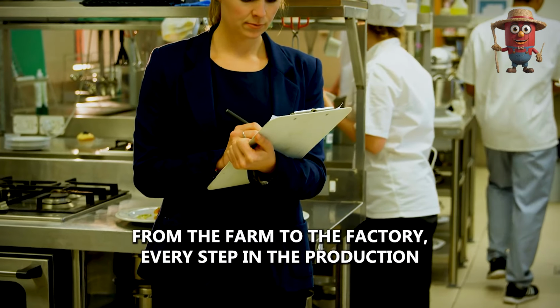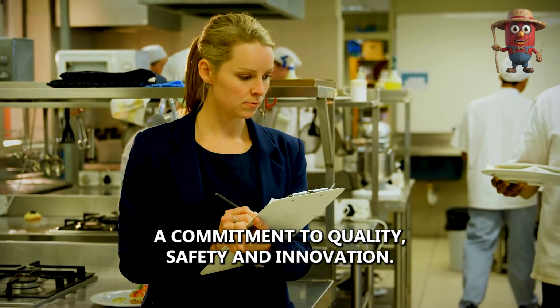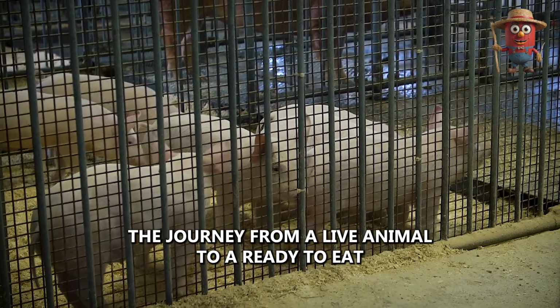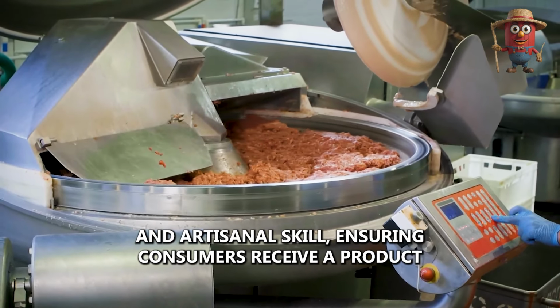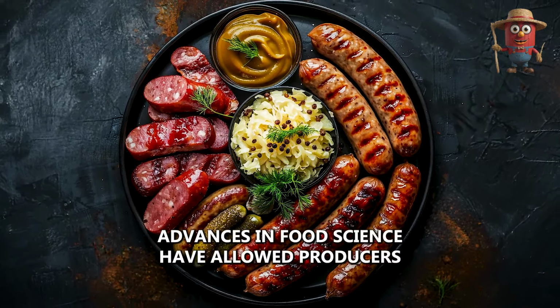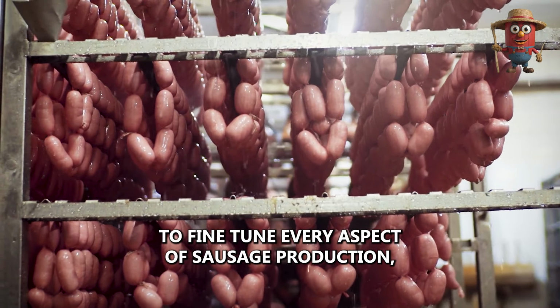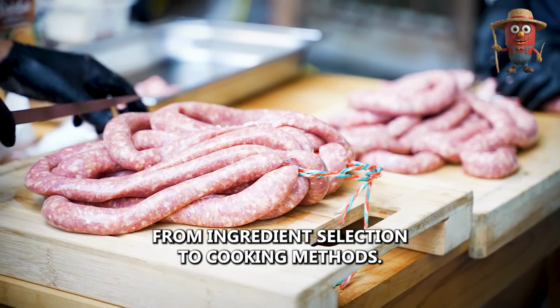From the farm to the factory, every step in the production process reflects a commitment to quality, safety, and innovation. The journey from a live animal to a ready-to-eat product is a complex dance of precision engineering and artisanal skill, ensuring consumers receive a product that is both delicious and safe. Advances in food science have allowed producers to fine-tune every aspect of sausage production, from ingredient selection to cooking methods.